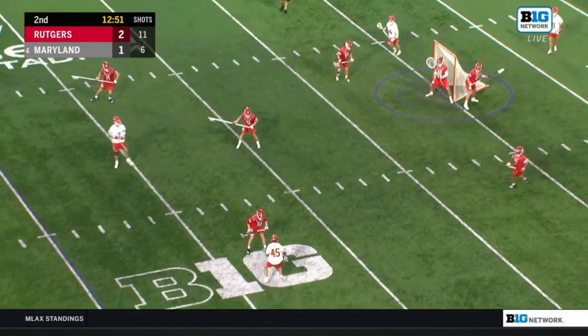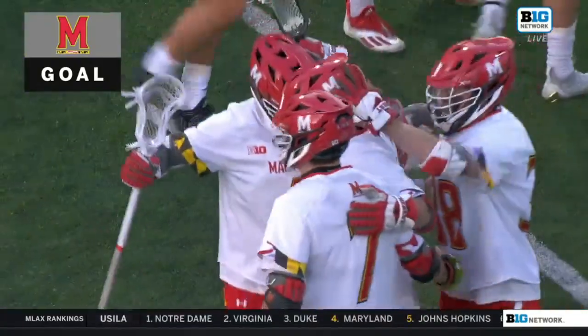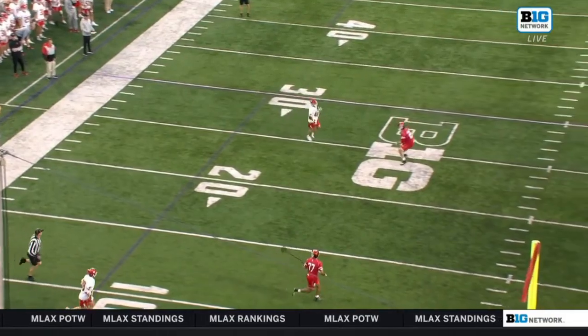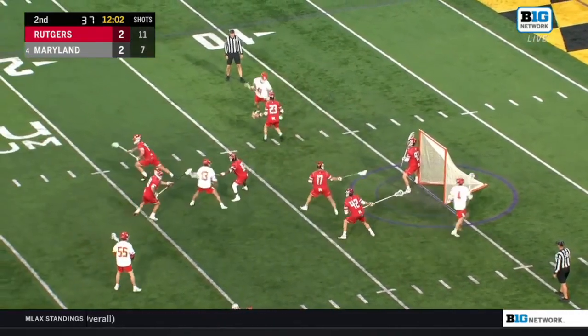20 seconds to shoot for the Terps. Kelly, he's a lefty, puts it in. I don't think Stoller expected that shot. Either way, and we'll take a little replay here. I think the important aspect is the hesitation, and then he shoots it.